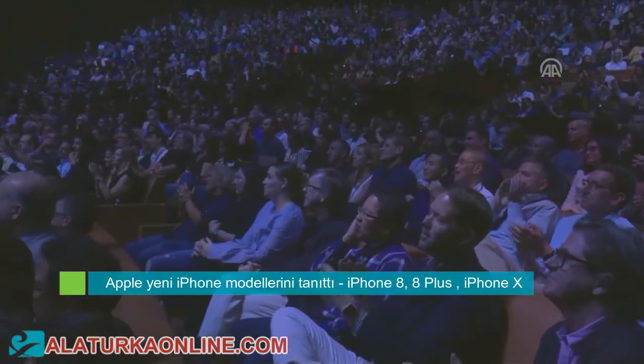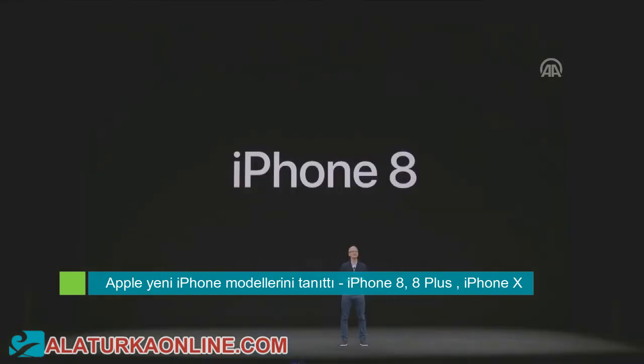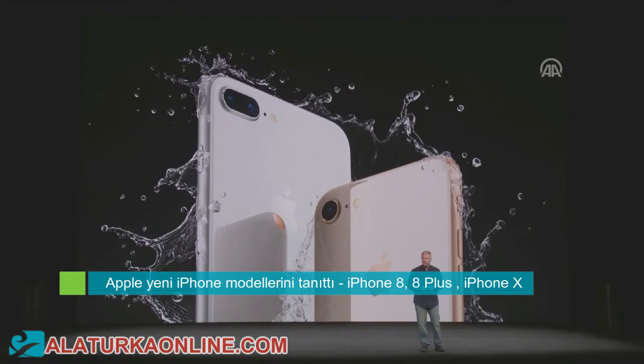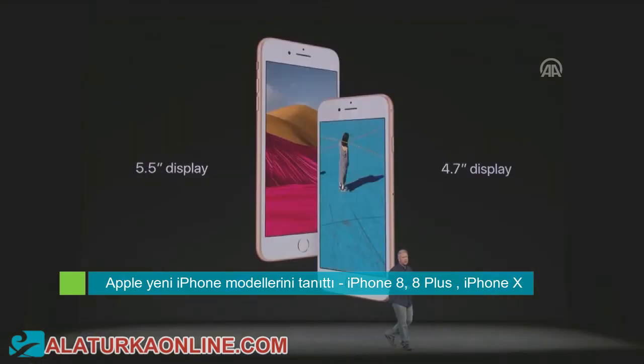iPhone 8. This is a huge step forward for iPhone. And to tell you all about it, I'd like to invite Phil to the stage. iPhone 8 and 8 Plus is also microscopically sealed for water and dust resistance. And they have a new Retina HD display in each model. There's a 4.7-inch Retina display in iPhone 8 and a 5.5-inch in iPhone 8 Plus.